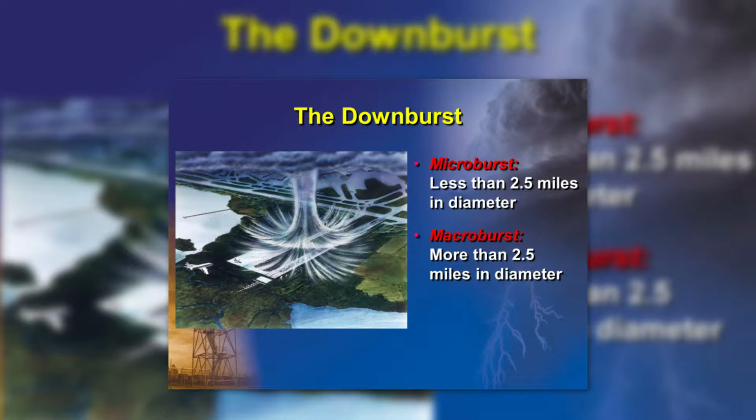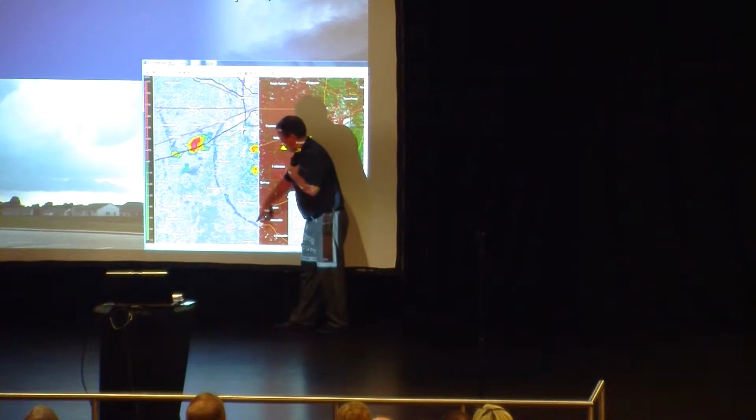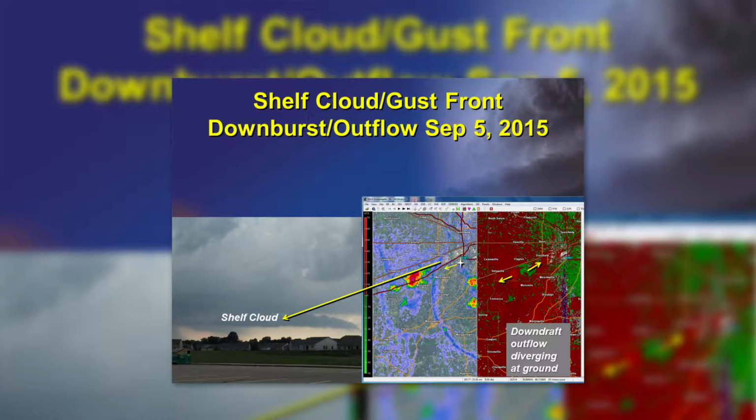So these downbursts, as you can see here, are a strong downward and outward rush of winds at the base of the thunderstorm. When they occur on a smaller scale, we call them a microburst, and over a larger scale, we call them a macroburst. Now in this image, we've got some interesting stuff taking place. We've got a couple of cells out there, but of features to note on the reflectivity, note these thin blue lines that you see right here, and here's another one right here, and there's several others located down here. These arcing ones represent the shelf cloud or outflowing of winds from these thunderstorms.